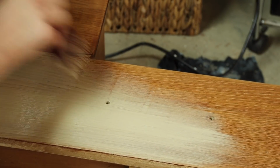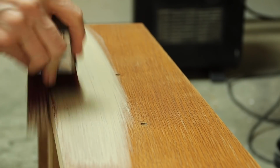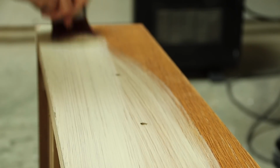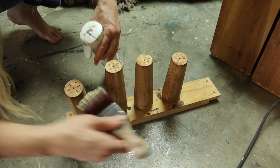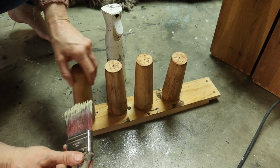I want it transparent. I don't want it a solid color. I want to be able to see some of the wood grain underneath. That's why I'm not going for full coverage, and I've watered it down. Off to a good start.